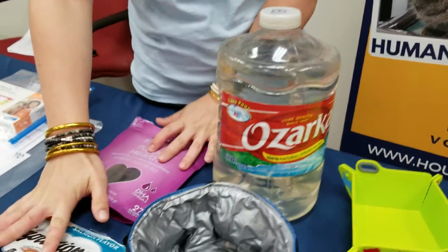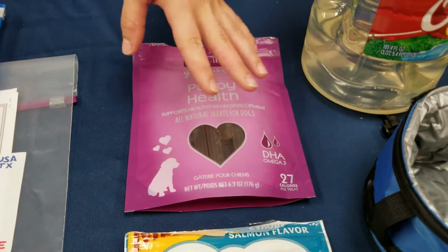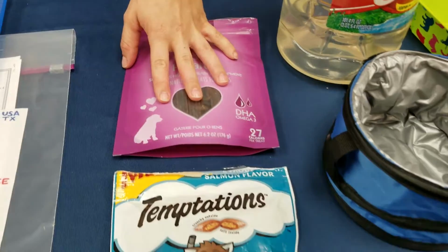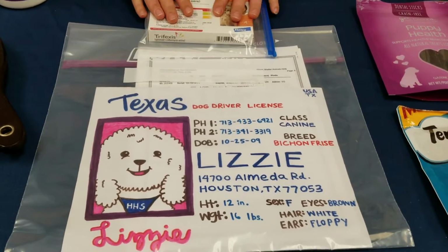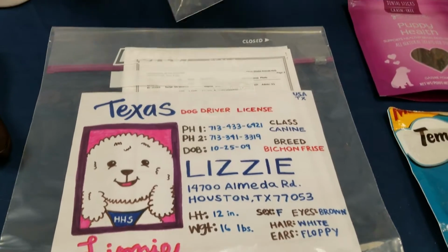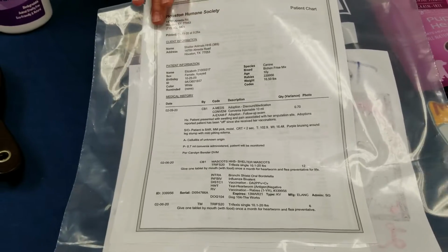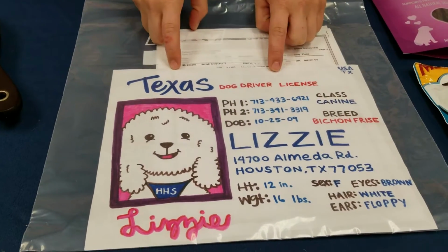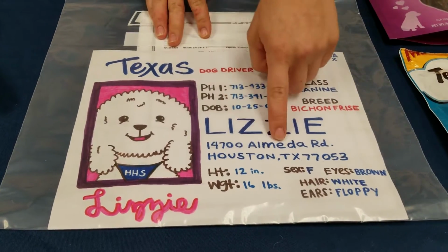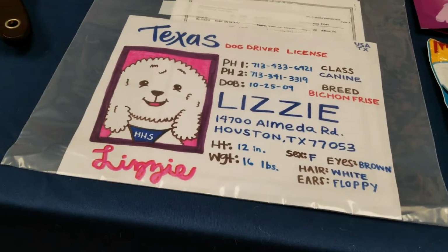Now, when it comes to food, make sure you also have some treats packed away for your pet. And I would recommend just getting a brand new bag and throwing them in there so they're fresh for your pet. Now, another thing that's very important to have on hand is your animal's medication and records, and make sure to seal them in a watertight bag like this. And definitely you need to have your animal's vet records, a copy of them. These are from Lizzie's vet records. And if you have the pet ID that you made, definitely include your animal's name, your contact number, and your street address. And it helps to have a picture of your pet as well, in case you guys get mixed up.